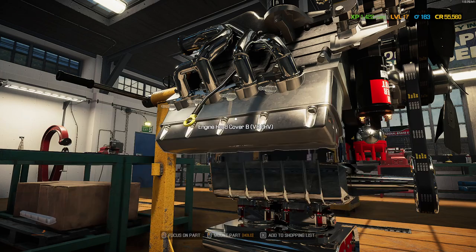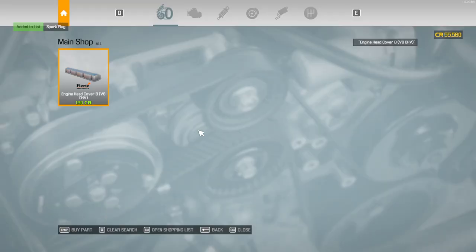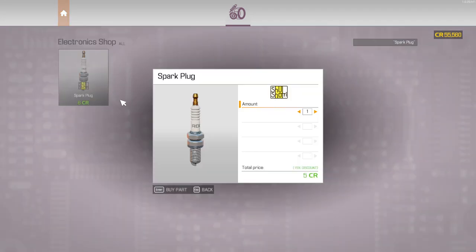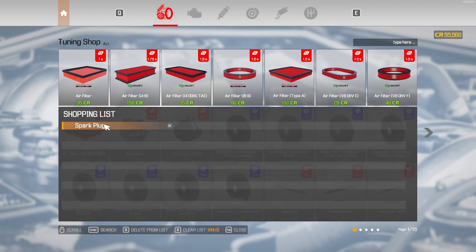Clear this and then we can go on to the spark plugs. 1, 2, 3, 4, so we need 8. Oh, wait. There are tune up spark plugs.